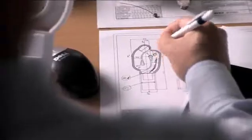Today, we can develop our products much more quickly. Measurement series that previously took 2 months in experimental testing are now possible in a week with virtual methods. It is not only our products that are innovative, but also the manner of their development.